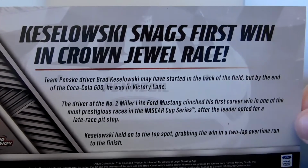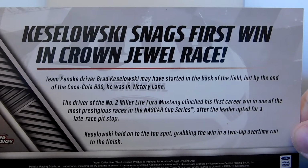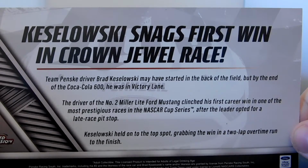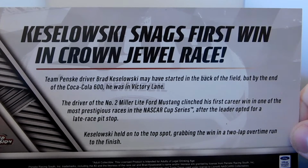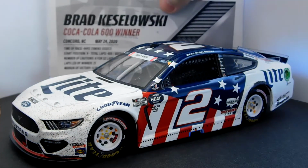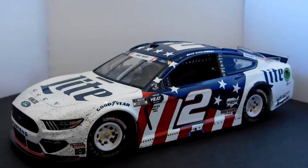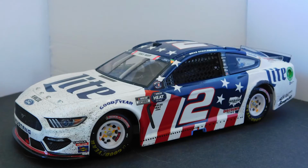He had 2 left before this race, the Daytona 500 and the Coke 600, so now only the Daytona 500 is left for that Crown Jewel for Keselowski. He started in the back of the field, but by the end he was in victory lane. First career win in one of the most prestigious NASCAR Cup Series races for Brad Keselowski in the beautiful Miller Lite Patriotic car, which looks like it's going to be the last time we see Miller Lite on the number 2 car. We get the Blue Deuce this year with the Keystone Lake car, so the Blue Deuce is back. It's just not with Miller Lite.